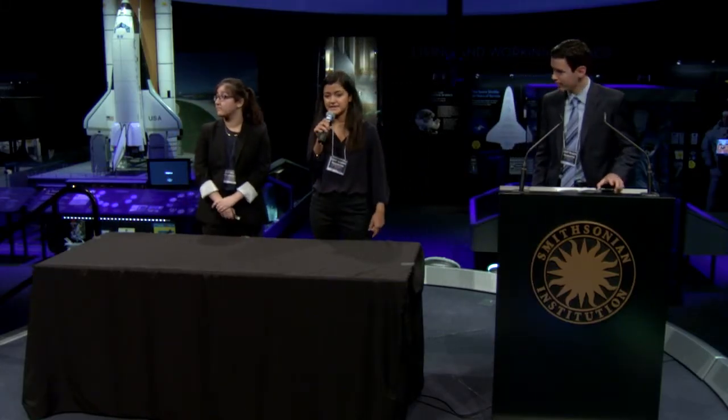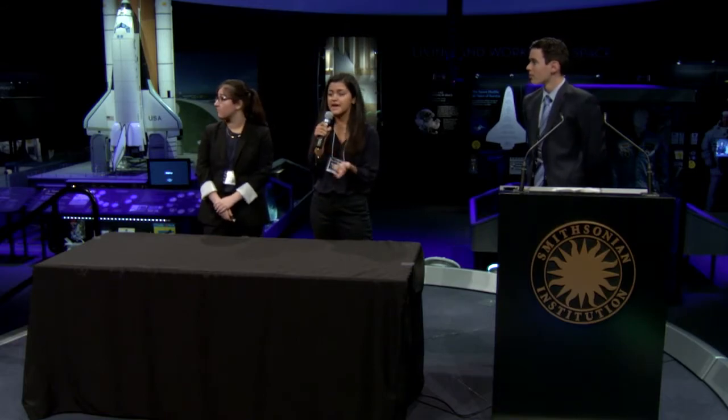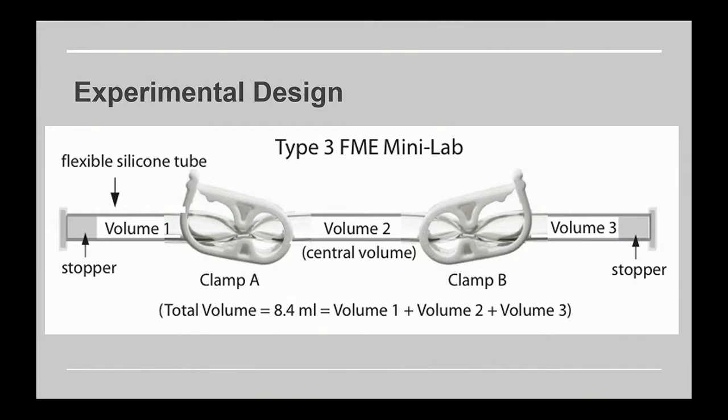So our experimental design utilized the Type 3 FME mini lab. So in Volume 1, we had the soil with the 15 tomato seeds. Volume 2 contained distilled water, and Volume 3 contained the fixative formalin 10%, so that we can impede the growth of the seeds so that we can analyze them when they come back to Earth.